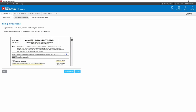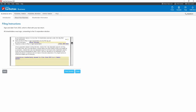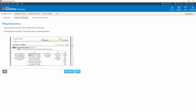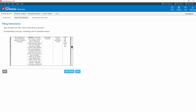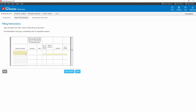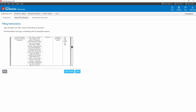Next. So this is what the form looks like. This is the form that tells us that we're filing late. All this code, but everything else should be completed. Normal. So we will sign here, and we will sign here. No, sorry, here. This should have our information. That's it. Don't worry about anything else.